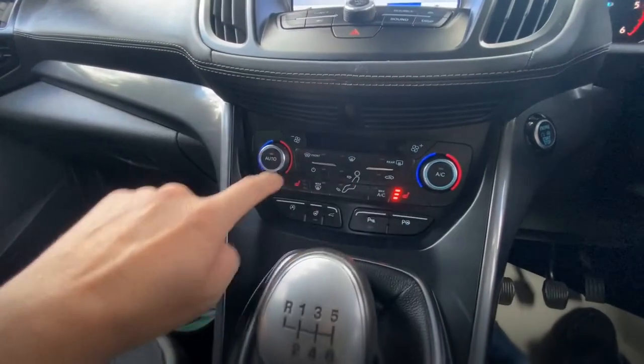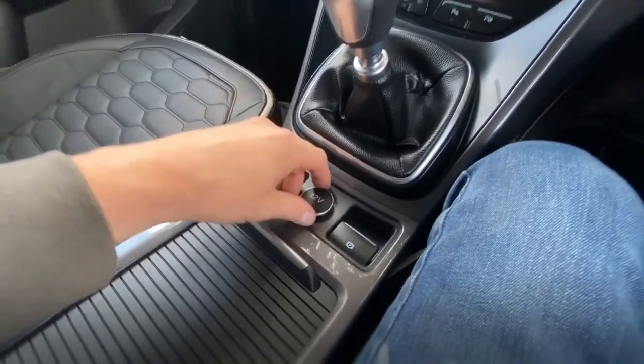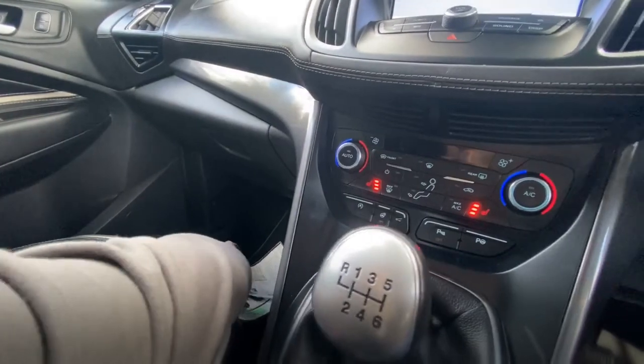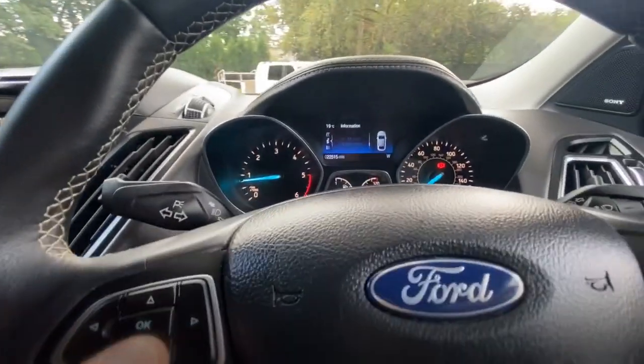Heated seats in the front. I'll tell you if they work in a second. You've got your 12 volt socket there, 6-speed manual gearbox, and Ford says it will do 37 miles per gallon. I think I checked it earlier on.